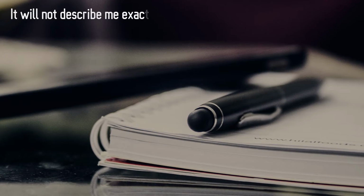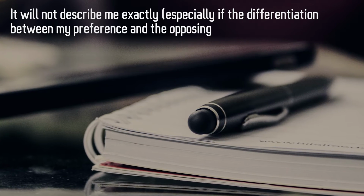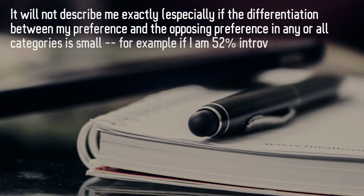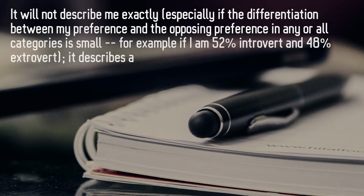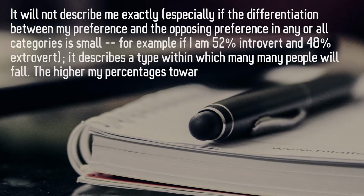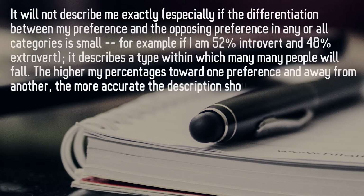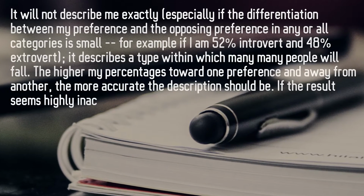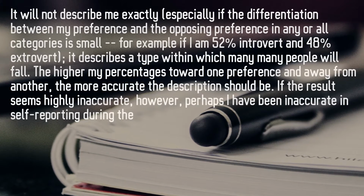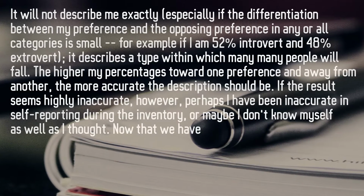It will not describe me exactly, especially if the differentiation between my preference and the opposing preference in any or all categories is small. For example, if I am 52% introvert and 48% extrovert. It describes a type within which many people will fall. The higher my percentages toward one preference and away from another, the more accurate the description should be. If the result seems highly inaccurate, however, perhaps I have been inaccurate in self-reporting during the inventory, or maybe I don't know myself as well as I thought.